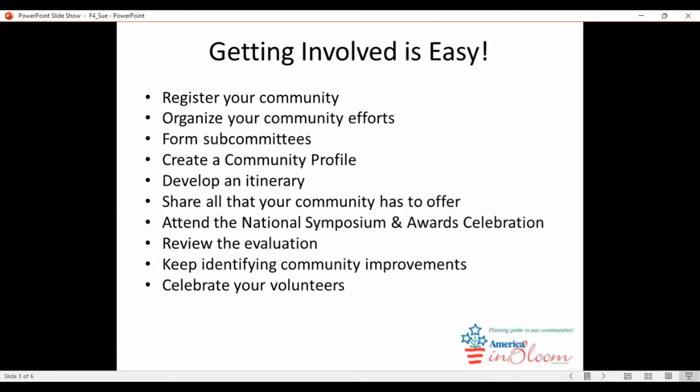The program steps are easy. Register your community in the America in Bloom National Awards Program, form subcommittees for the various evaluation criteria, create a community profile of all the great things going on in your community, develop an itinerary and share all that your community has to offer when the advisors come to visit, attend the National Symposium and Award Celebration in the fall, review the evaluation determining your next steps, keep identifying and implementing new ways to improve your community, and don't forget to celebrate your volunteers.